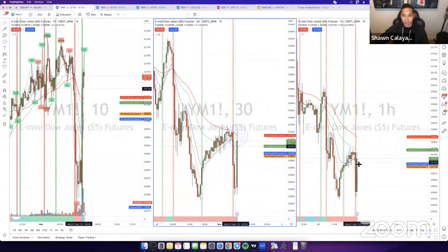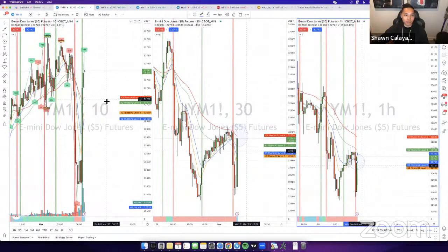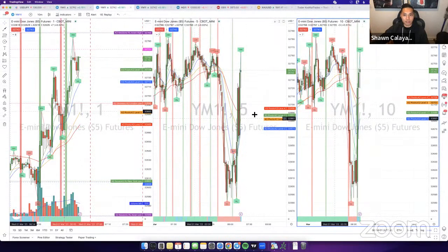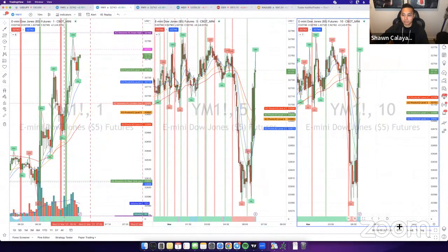If price does push below and it closes with a rejection off the pivot, then I'm assuming a correction back down will probably happen. That'll probably give you like a 50% chance of price coming down. And then we also have the shorter time frames over here that need to come back down as well. We just don't have anything at the moment.